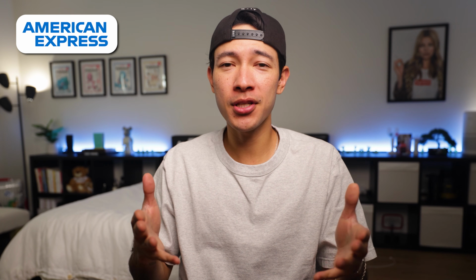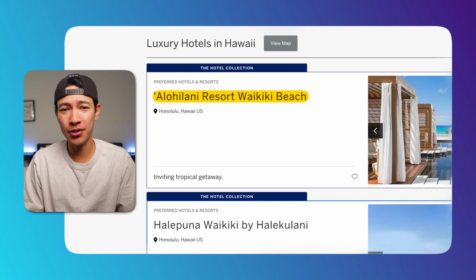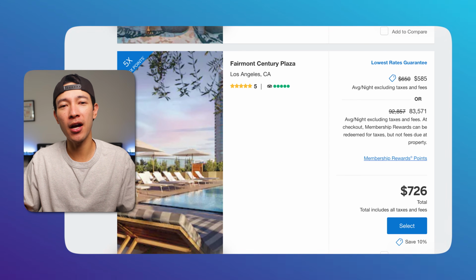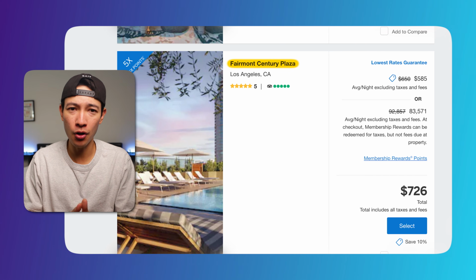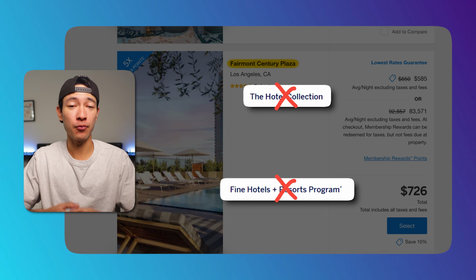But to prove this point to you, I have two examples with two different hotels. The first is the Alohilani, which is a Hotel Collection hotel. And the other hotel is this random hotel I found called the Fairmont Century Hotel, which is not in the Hotel Collection and not in the Fine Hotels and Resorts collection.